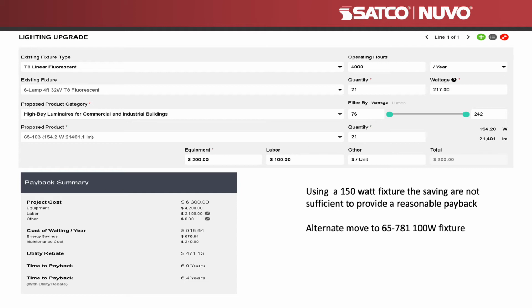So what's your time to pay back? Without the utility rebate, 6.9 years. With the utility rebate, 6.4 years. Not a very good payback, and most companies won't even think about this unless it's under 4 years. So what do we do next?